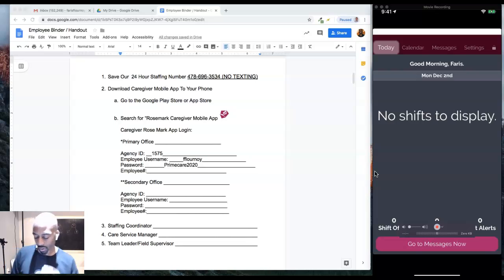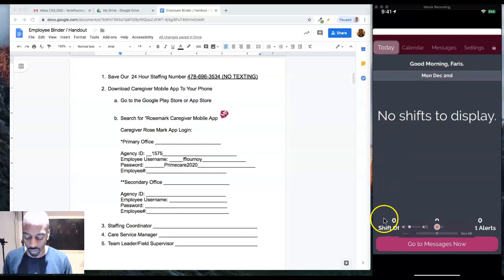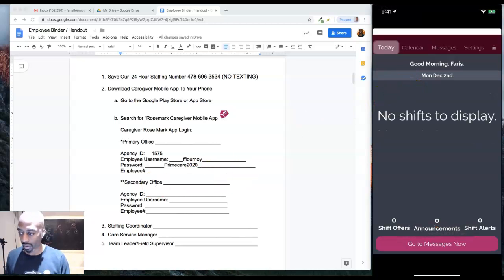Now that the password has been changed, we're going to go ahead and receive a shift. This is where you'll be able to look at your calendar, which is right here. You'll see any messages that were sent to you or any shift offers, which is down here. If you click on calendar, you'll be able to see any shifts that have been assigned to you within the last week, the last month. So let's go to a shift offer.